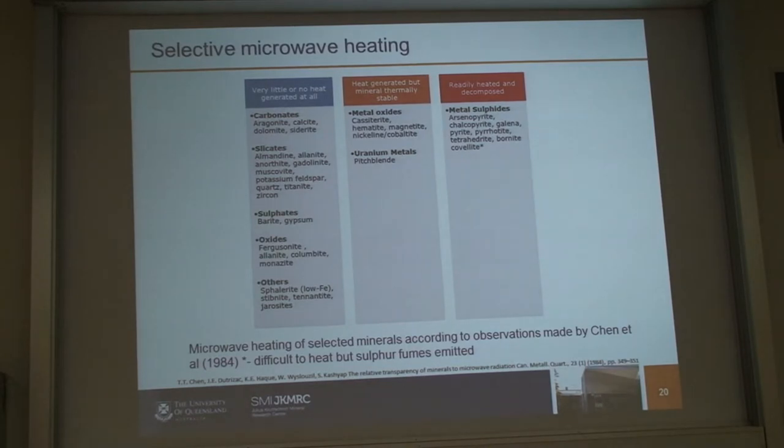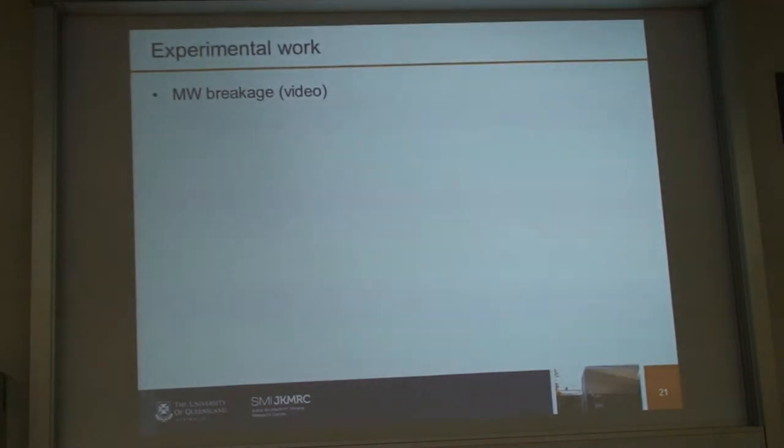So what we are trying to do is actually liberate, or create as much fracture as possible around our mineral of interest by using microwaves. Now I will show you some experimental work which involves selective heating and microwave-assisted breakage.